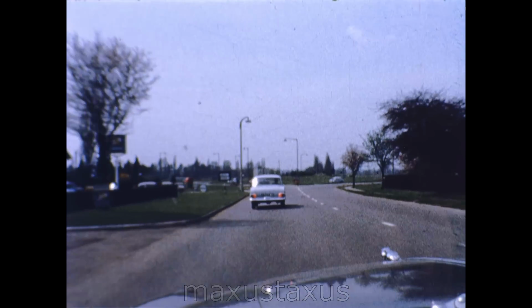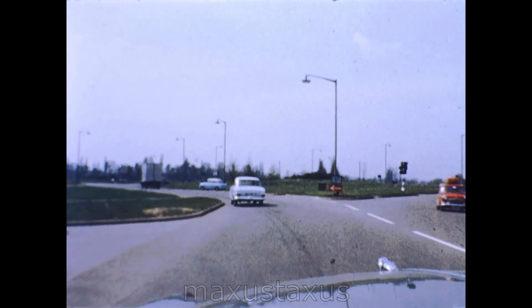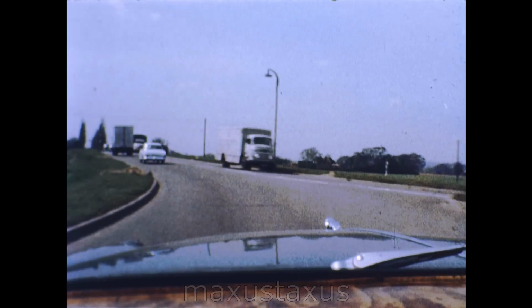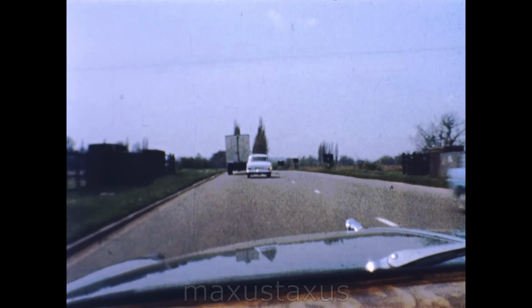Roundabout ahead, brake, down into third, and an imaginary straight line through the roundabout, watching that van on the left. Close to the near side curb, close to the center island, and signal, leaving the roundabout, close to the near side curb, but no overtaking here, it's a humpback bridge. Ready. And of course the speed limit here is 30 miles an hour.